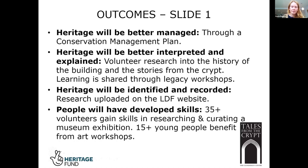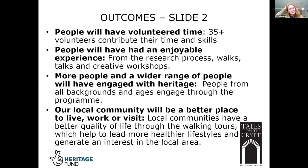As part of the volunteers researching, we delivered training in researching and curating. And we also trained the pupils in art at New River College School. We had 35 plus volunteers contributing their time. And again, this will be considerably more because they're now manning the exhibition. Hopefully people will have an enjoyable experience in terms of undertaking the research process, going on the walks and listening to the talks.